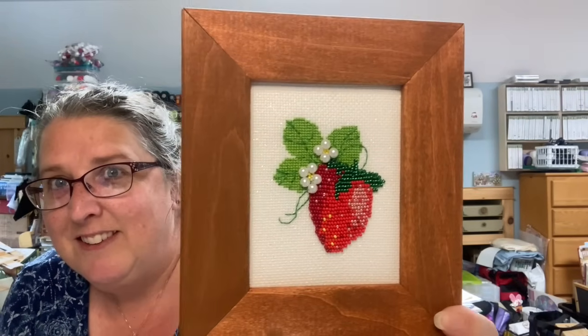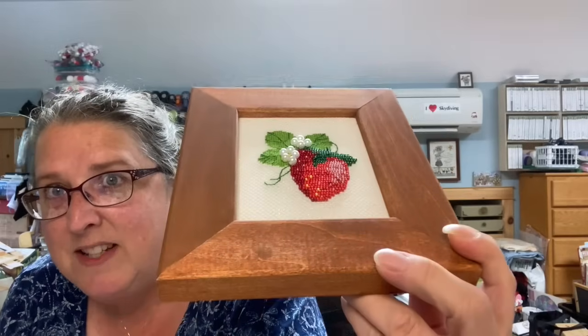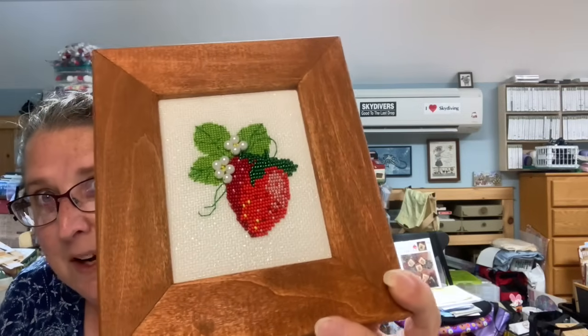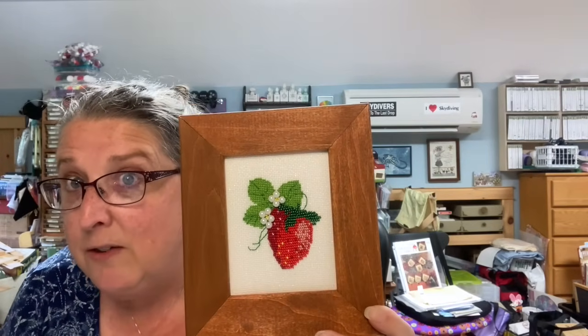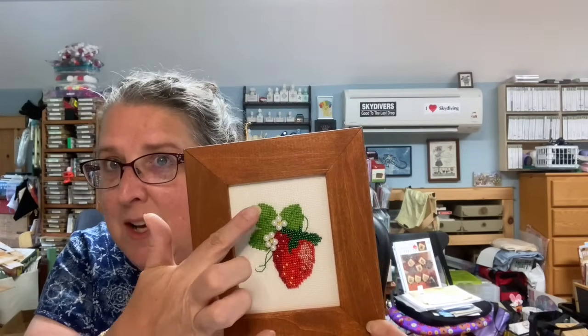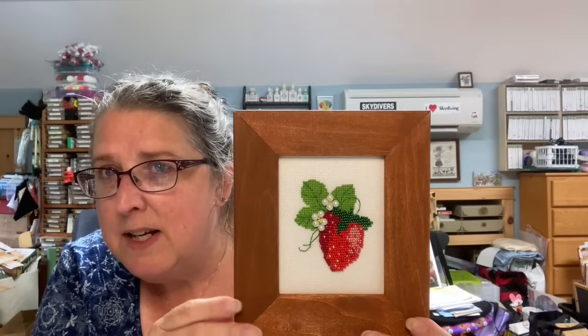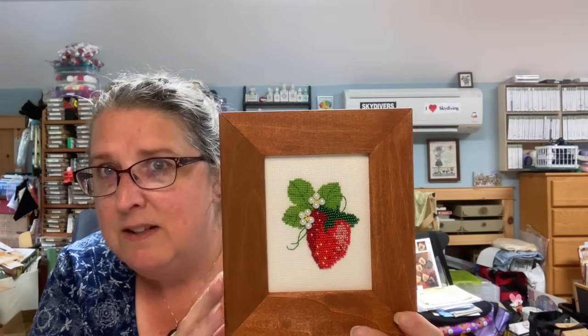I have a finish to show. You guys might remember I did a beaded strawberry that's a Riolis kit, and I have fully finished it. I don't know if you can really see the dimension of the beads. Maybe you can this way. But I just love how that came out. This was not a fun cross stitch to do. It's cross stitched on the leaves with some back stitching, and this is 100% beadwork. It was very difficult to get the beads to lay right, and it just didn't cooperate. So I really love how this came out.